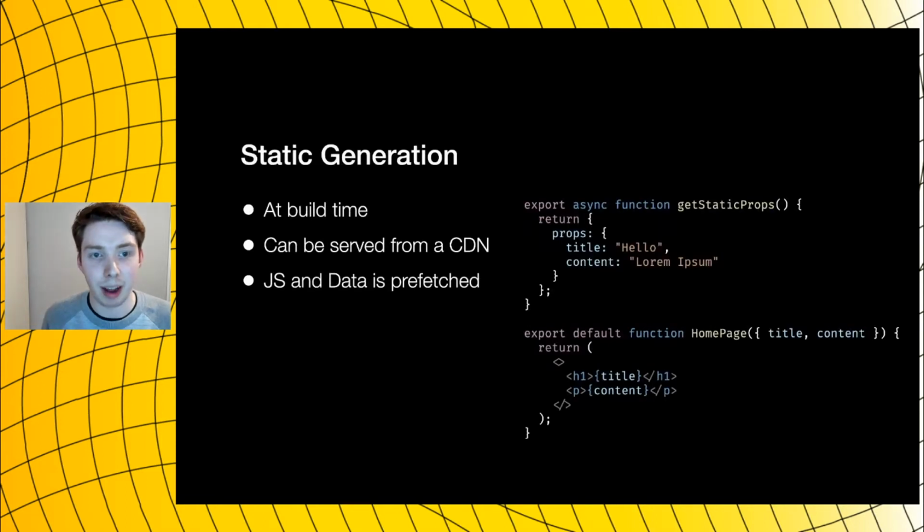So let's dive into static generation. Static generation runs at build time, like I said, and can be served from a CDN. And the way that you do this inside of Next.js is using getStaticProps. getStaticProps is a top-level function that you can export that allows you to return properties, and it allows you to fetch some data from somewhere, like a CMS, some other data source like a database or anywhere else. And then those props that you return are then fed into the React component that you want to render.